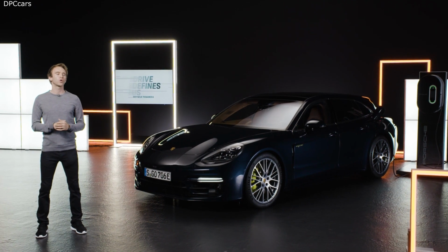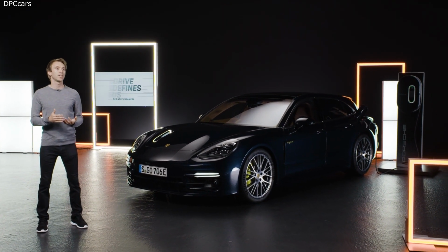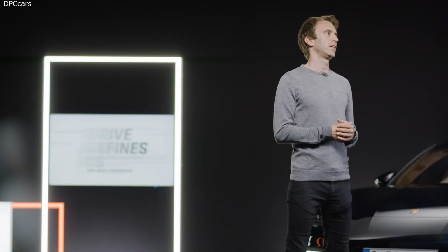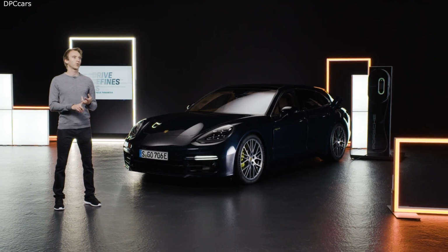Porsche is consistently pursuing an e-performance strategy, and this offering is extended once more with the new Panamera 4SE Hybrid. The all-electric driving experience and the electric range are significantly enhanced again by a more powerful battery and a new operating strategy.